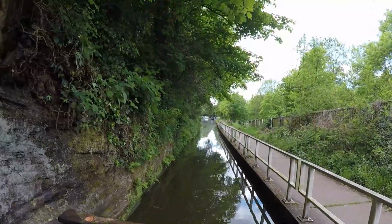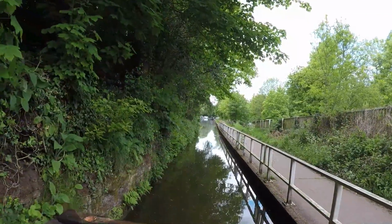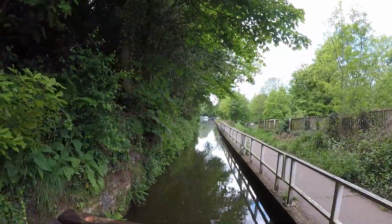Ahead up there is waiting, so you send your buddy, if you've got a buddy, ahead just to make sure they stop anybody else coming through.